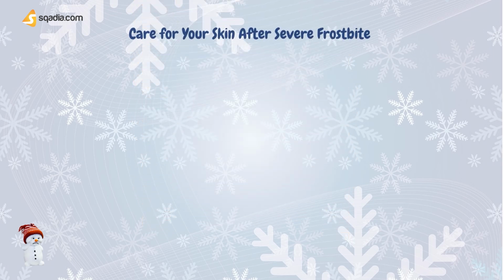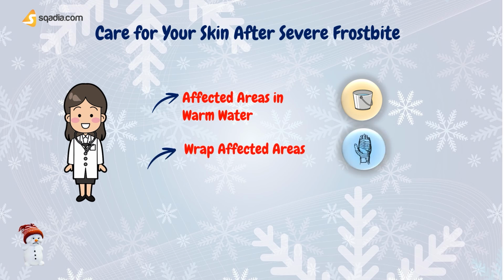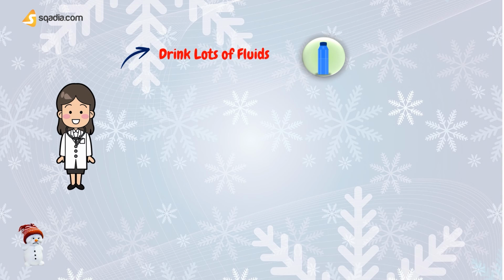Skin that is white and insensitive to touch may be severely frostbitten, so if you believe you have experienced severe frostbite, seek medical help immediately. If help is not readily available, place affected areas in warm, not hot, water or cover them in warm clothes for 20 to 30 minutes. Wrap the affected areas in sterile dressing. Try to keep them immobile. And drink lots of fluids.